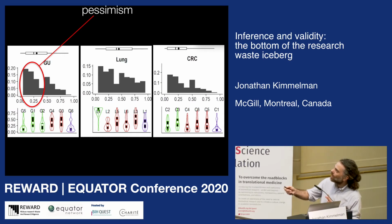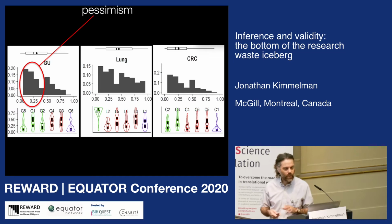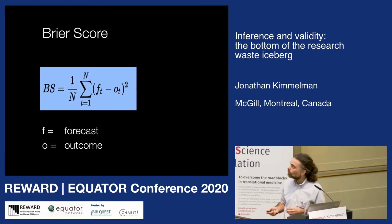So you can see right away that a lot of the predictions on all 3 of these tend to be clustered towards the 0, which means that they were generally pessimistic about studies being positive. So contrary to our expectations that researchers are massively prone to optimism bias, we've never seen anything like that in any of our studies. In fact, they're unduly jaded. They're very, very pessimistic about outcomes.